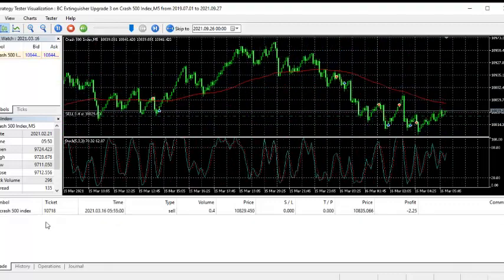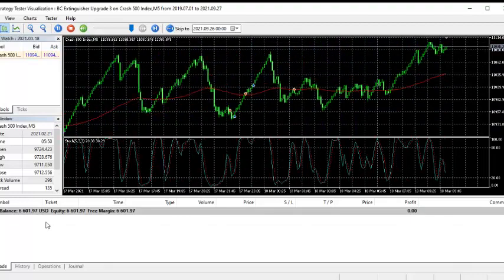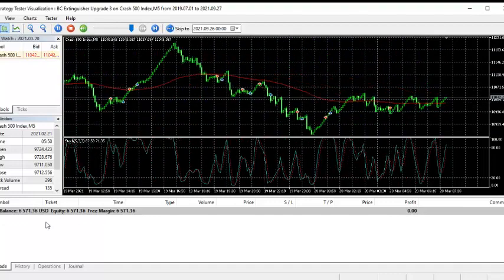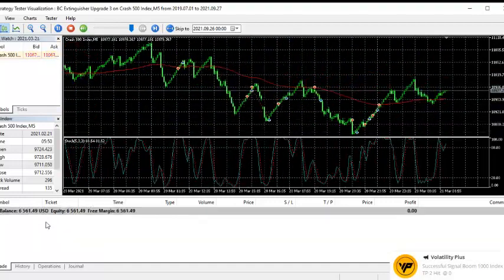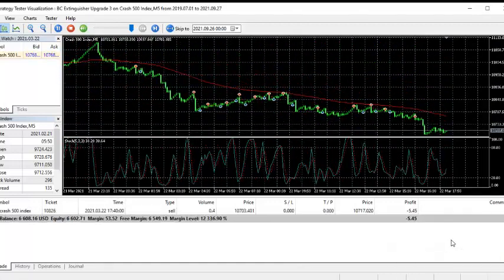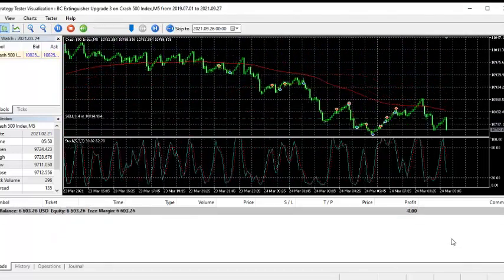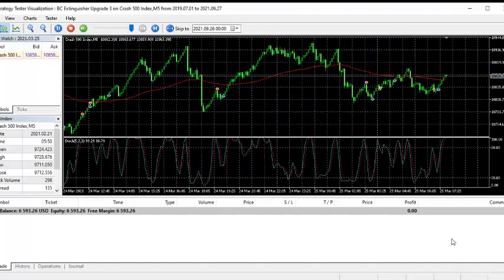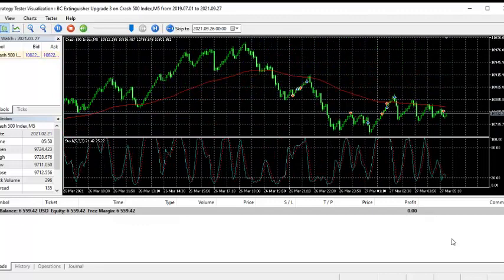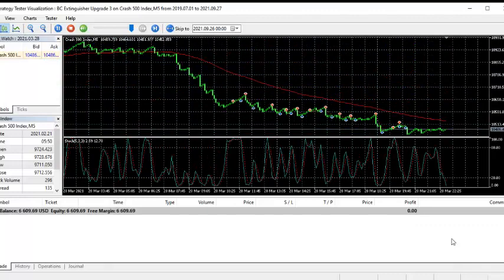I'll produce one video to show how this robot will trade $100 accounts, and if there's any associated risk of significant profit, I'll show how it will also trade a $1,000 account, if there's any risk also or associated profit. So we'll come to know or get this information once I test this robot on a very small account and also on a bigger account, and it's left for you to decide your future using the PC extinguisher.